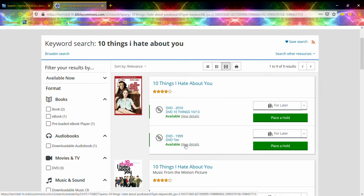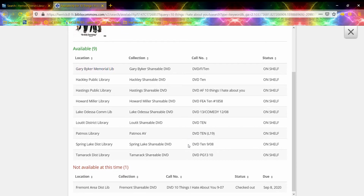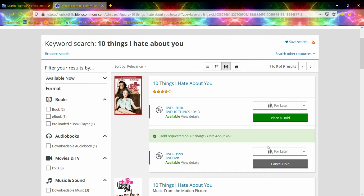Again, I can click on this View Details option, and that's going to bring up all the different libraries that have it, and I can see here there are a number of libraries that own it, that have it on the shelf, and that have it listed as shareable, meaning they'll send it to me here at Herrick. So I could just go over to Howard Miller in Zeeland and get it, or I can have them send it over. If I hit the X in the corner again, I can go ahead and place that hold. Since I logged in just a moment ago, I don't have to log in again, and it went ahead and put that hold in on 10 Things I Hate About You.